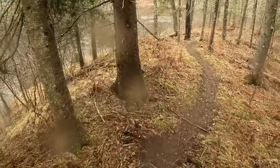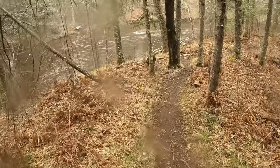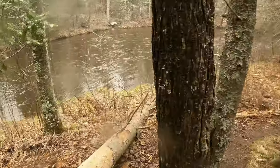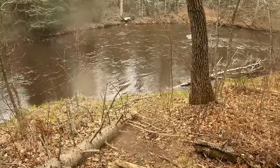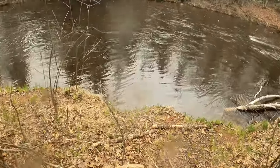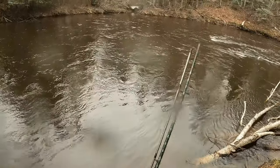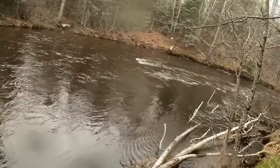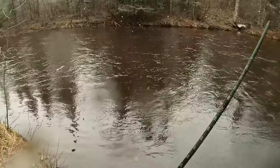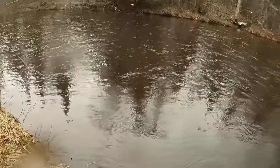Let's see what we got here. Whoa, just opened up right there. I didn't know we were that close. I was looking down. Oh boy. Certainly not chocolate milk. Let's get some lures in, see what kind of visibility we got. Looks quite visible though. The trick will be not snagging because I can't see sticks too well.